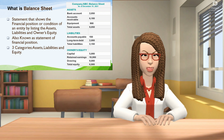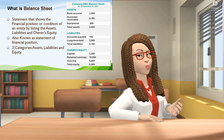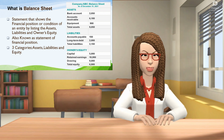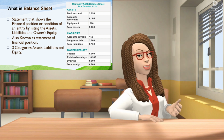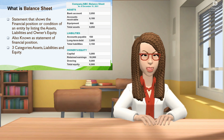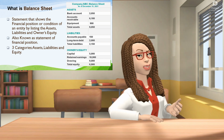It shows what your company owns, assets, what it owes, liabilities, and how much money is left over for the owner's equity. It summarizes a company's finances and is also known as the statement of financial position. Why is it called a balance sheet? Because the asset section will always balance with the liabilities and owner's equity sections.